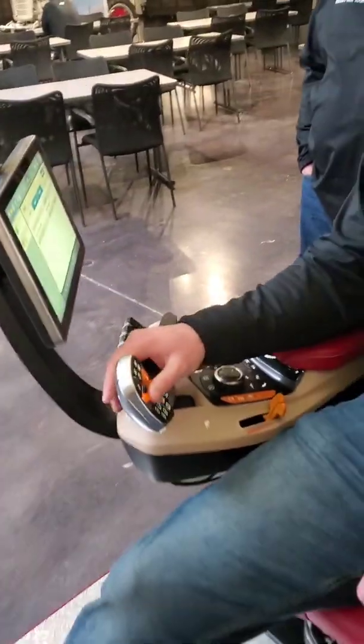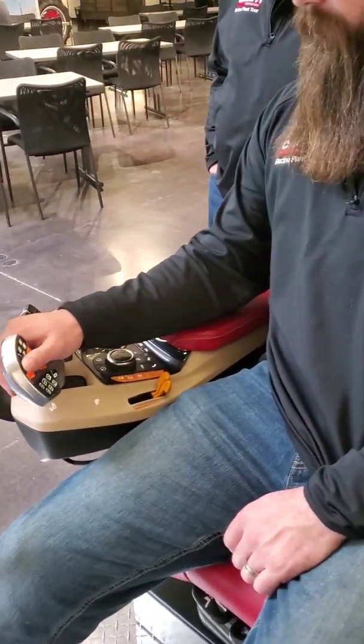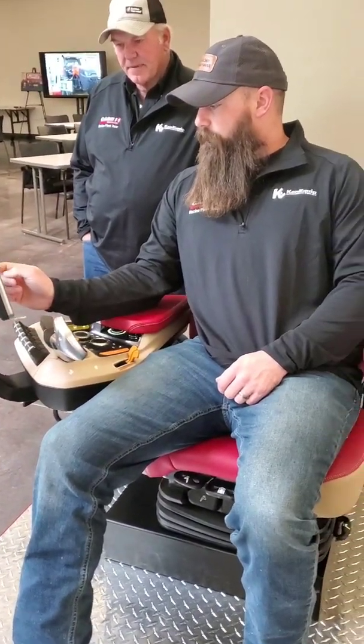Try your thumb on there. It's really thumb happy. Like if you put your hand over it, you're really reaching for everything, it feels like. You think it worked out all right? It seems like it's all within reach. Man, I'm just used to their handle.